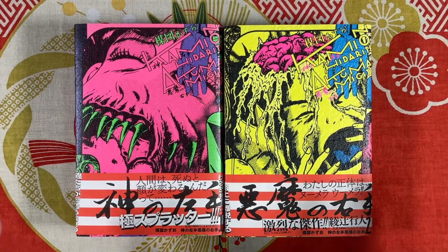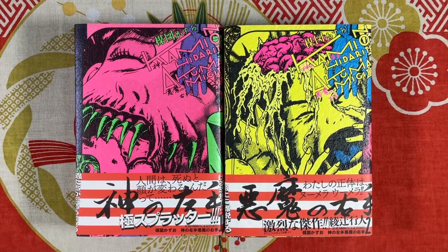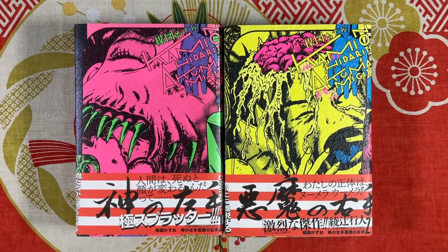These were released in 2005 to 2006, the Perfection series. There was a bunch of them. This is, of course, God's Left Hand, the Devil's Right Hand, Kami no Hidarite, Akuma no Migite, and I got some other ones to show you as well. So hang tight there, but let's start off with these because these are amazing.